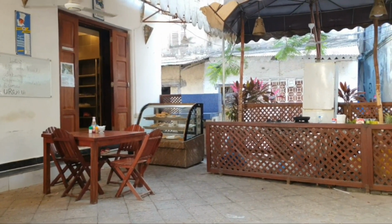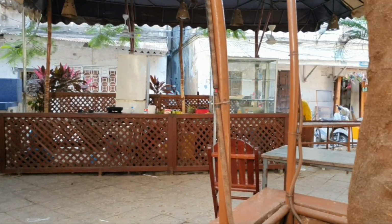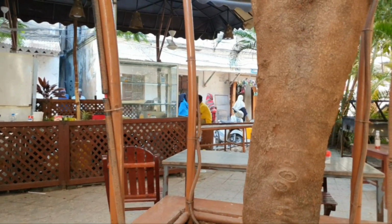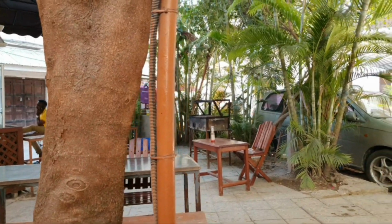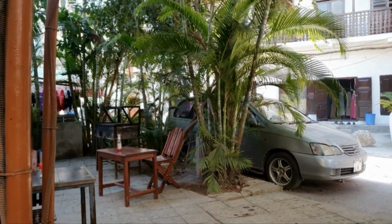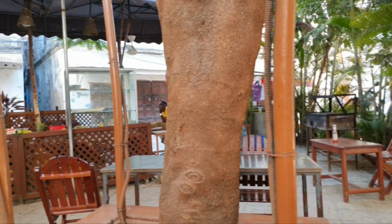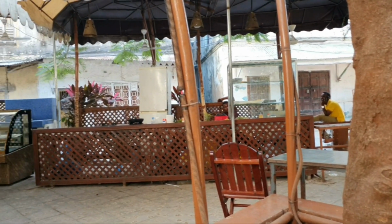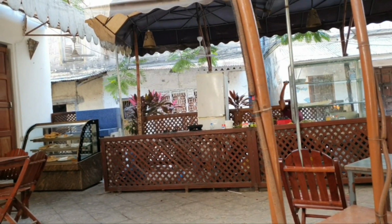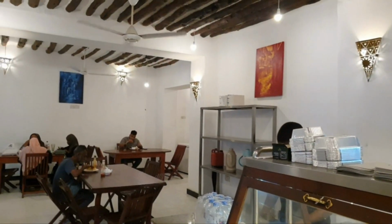Across this establishment, it's near the Darajani street where the main Darajani market is. It appears to be more local than some of the other establishments in and around the hotels, and we're going to try a savory and a sweet treat and really taste the culture of Stone Town.